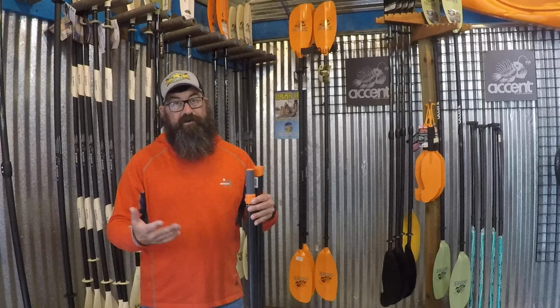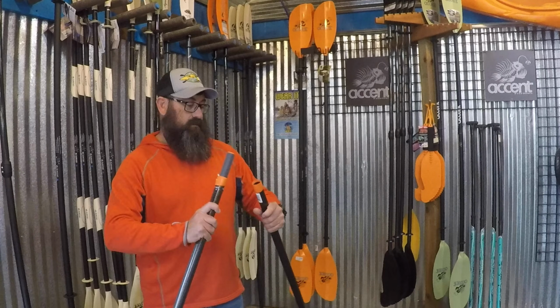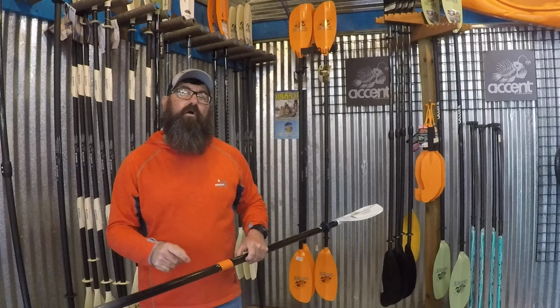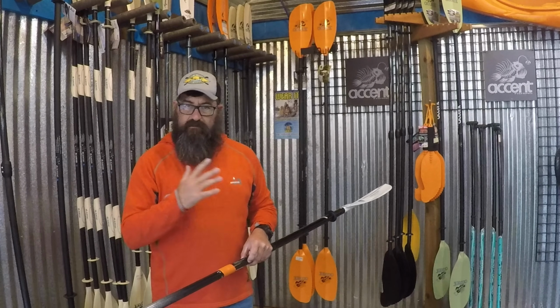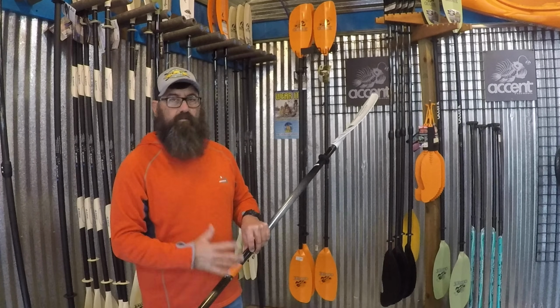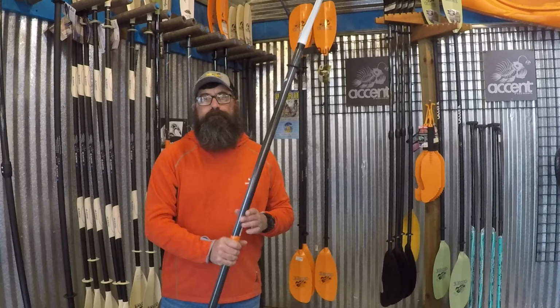When they get stuck together, there's not a lot we can do. Usually the paddle ends up getting broken because we just can't get it apart. So that is just kind of a tip to go across the whole spectrum of what you're going to do with a paddle, is break it down and clean it.